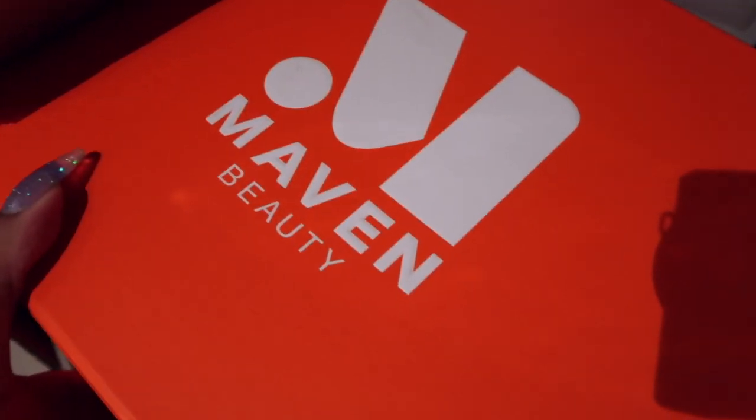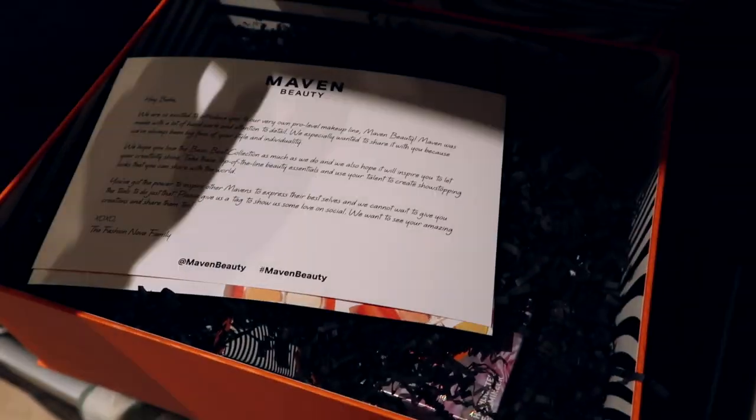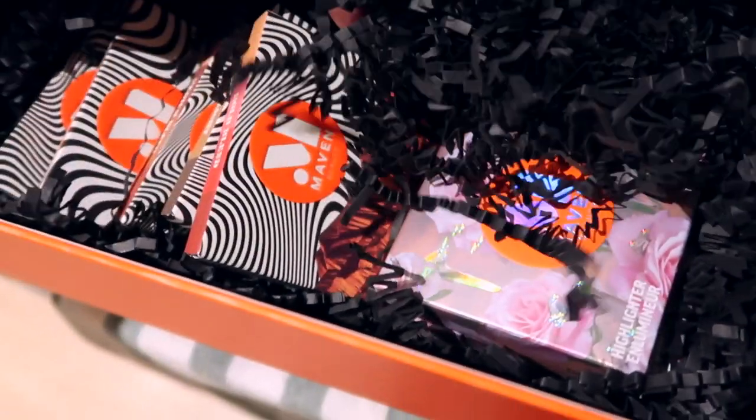Look, you guys, a really nice PR package from Maven Beauty. If you guys know what this is, you know what it is. And if you don't, you need to get with it. Get with the program. No, but seriously, look at this. So pretty. All of these products look really nice. The packaging is so cute. So I'm excited to use these. Got some really cute video ideas planned with all of this stuff.